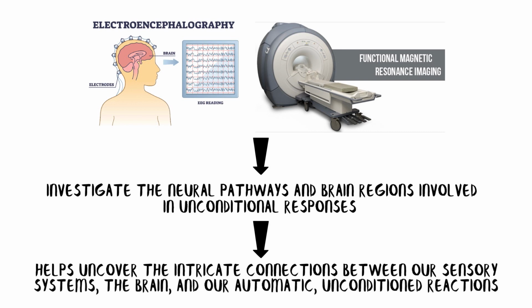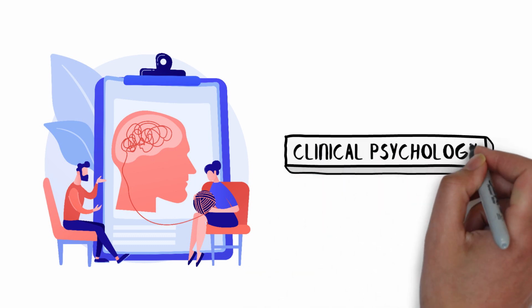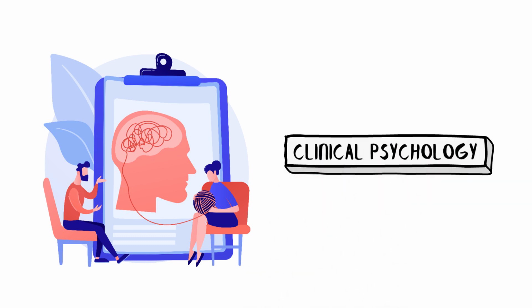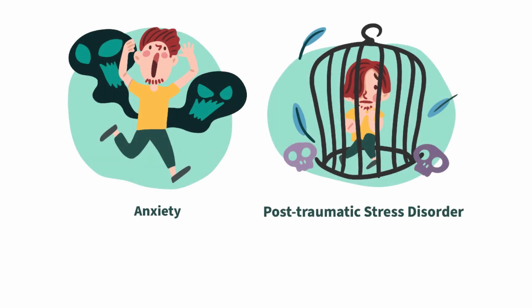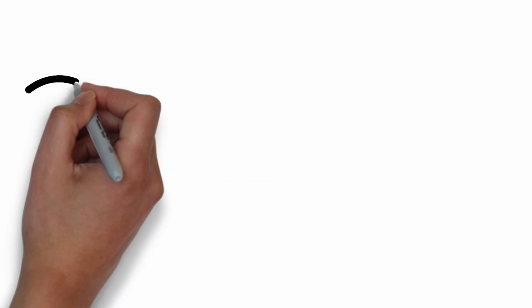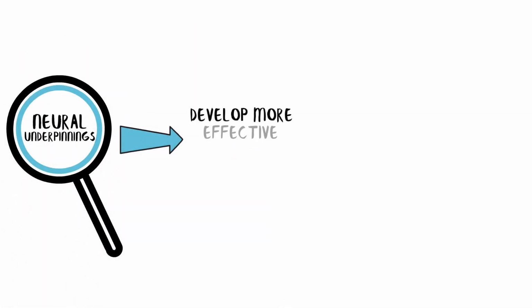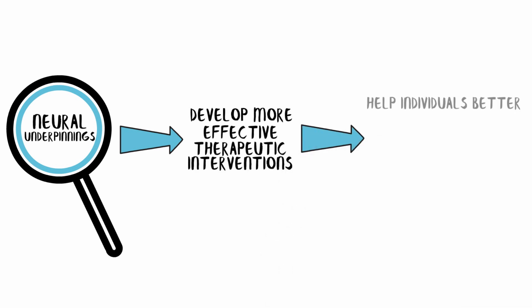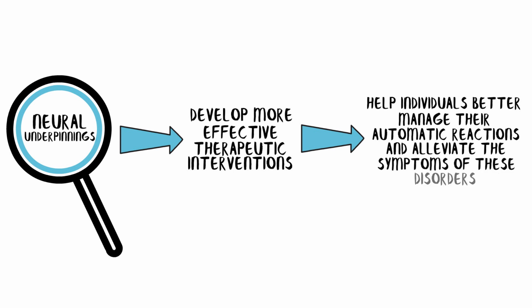unconditioned reactions. Understanding unconditional responses is not only valuable for basic scientific exploration but also has practical implications in fields like clinical psychology. Some psychological disorders, such as anxiety disorders or post-traumatic stress disorder, involve dysregulated unconditional responses. By gaining insights into the neural underpinnings of these responses, researchers can develop more effective therapeutic interventions to help individuals better manage their automatic reactions and alleviate the symptoms of these disorders.